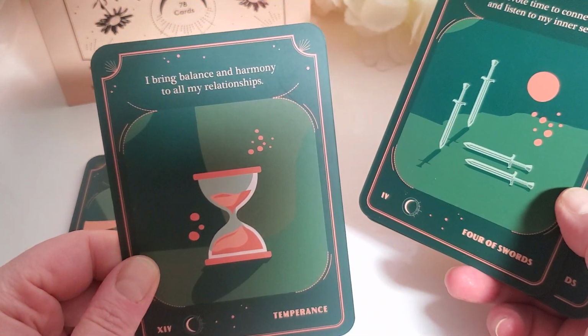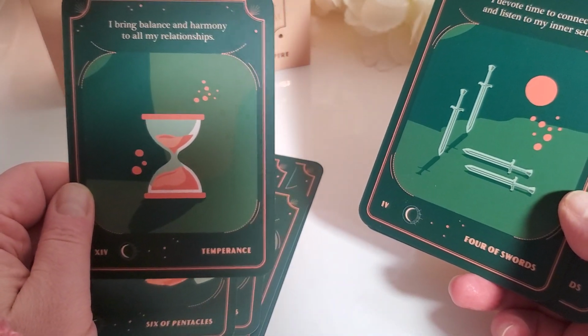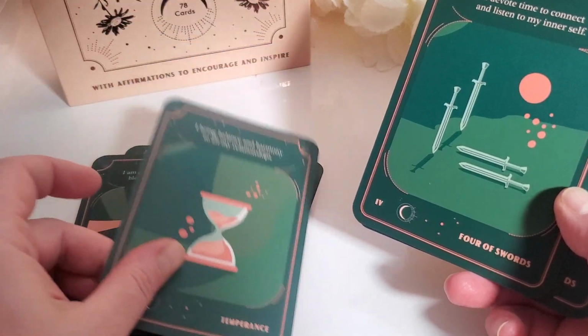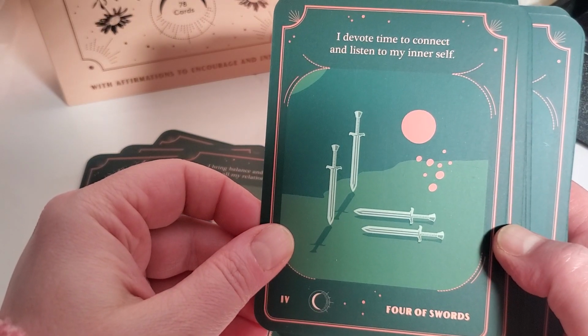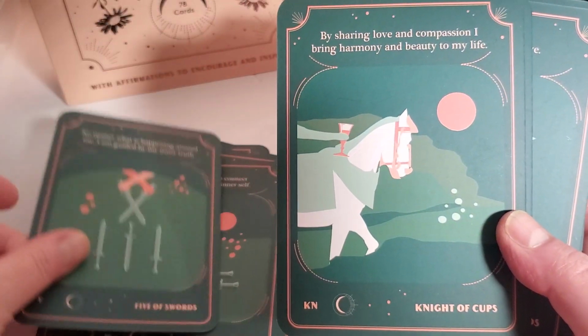Temperance. I bring balance and harmony to all my relationships. So we have an hourglass here. So that's interesting, I think. If you know the meanings of tarot, that's quite interesting. 4 of Swords. I devote time to connect and listen to my inner self. I love that. 5 of Swords.